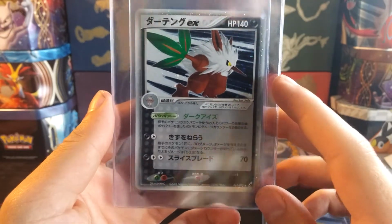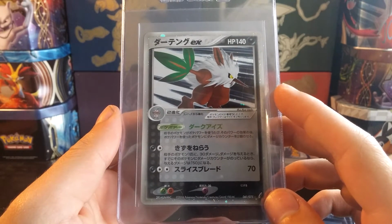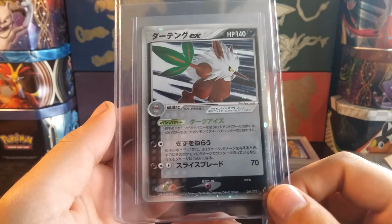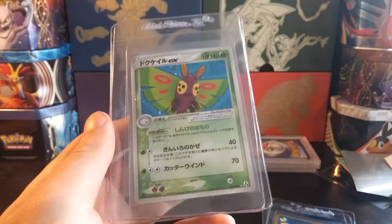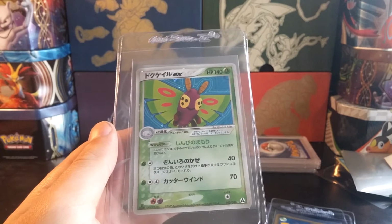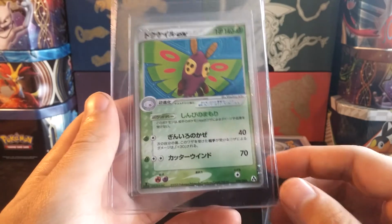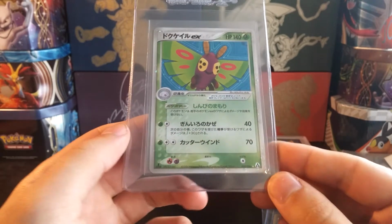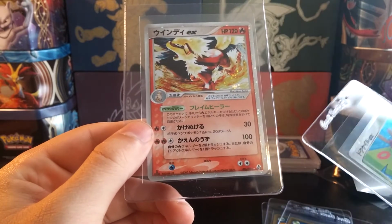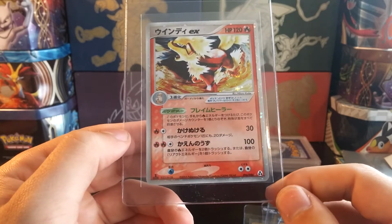Got a Shiftry EX from Miracle Crystal. I got my reflection there a little bit. I don't believe this is first edition. It's always hard to tell with these dark cards. No, it's not. A Dustox EX from Mirage Forest as well. And last but not least, an Arcanine EX from Mirage Forest, first edition.